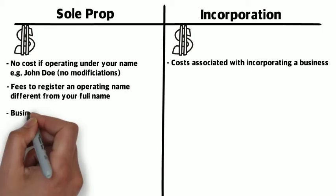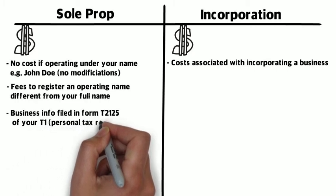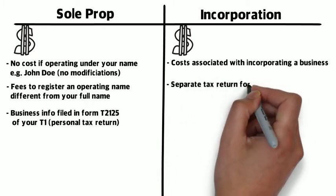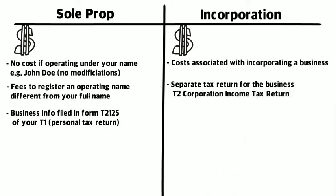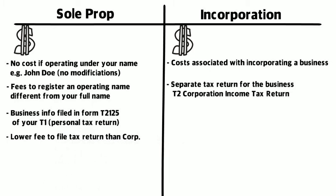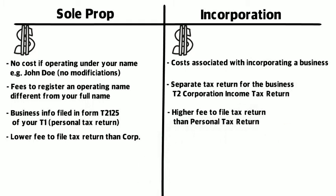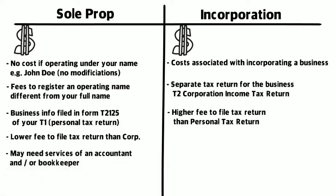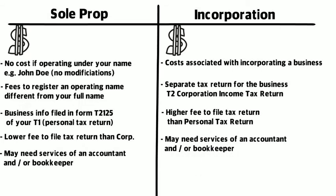Under sole proprietorship, you still only file one tax return by filing the T2125 form in your T1 personal tax return. For your corporation, you need to file a separate tax return, which is a T2 corporation income tax return. Usually, for a sole proprietor, the costs are lower than filing a T2 corporation tax return. Usually, the costs for filing your T2 returns are higher than filing your personal tax returns. Lastly, you may need to hire an accountant or a bookkeeper, which will add to your costs. And similarly, for your corporation, you may need to hire a bookkeeper or an accountant.